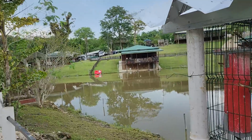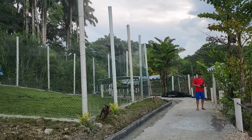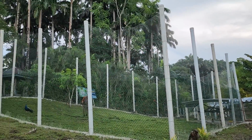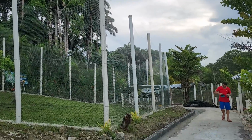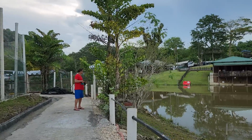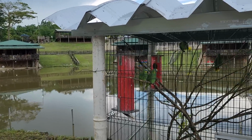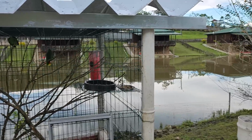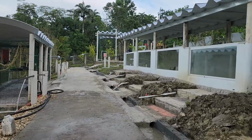They really take care of the zoo. They want to show the people a little bit of the culture, a little bit of the animals that live here, the birds. You come here and you feel like you're in the middle of nowhere, away from noise, away from life. It's like a little getaway.